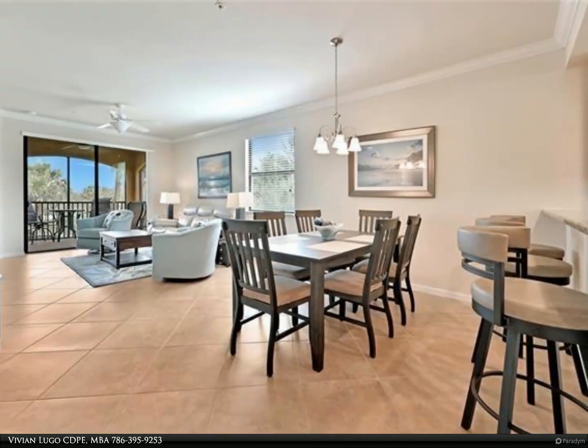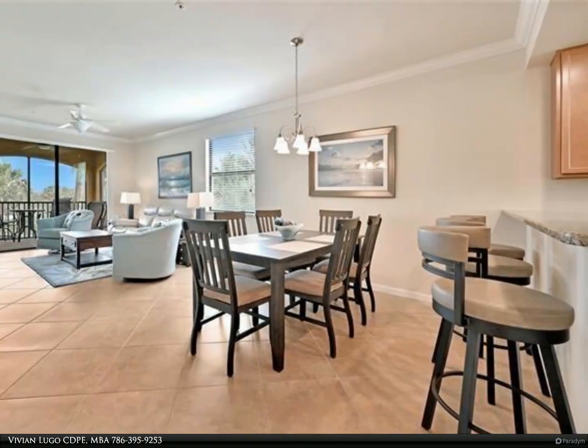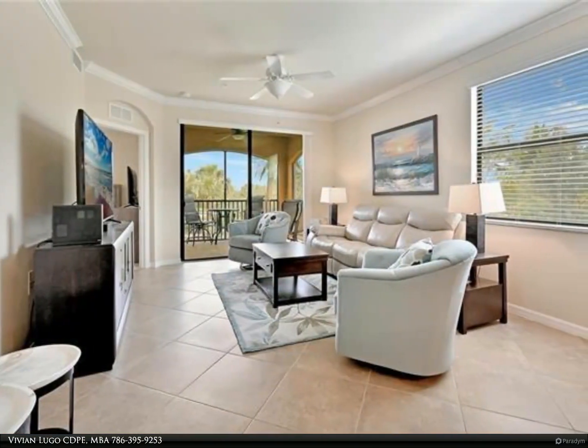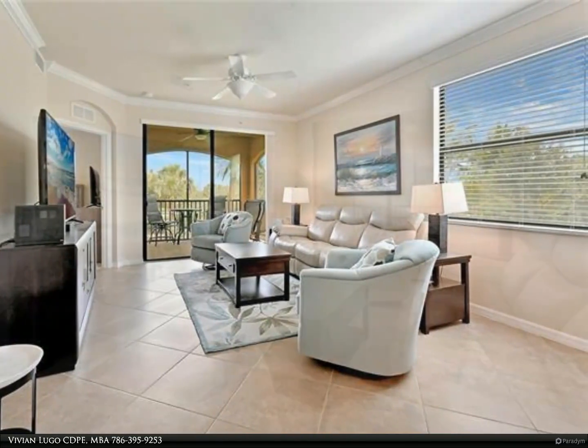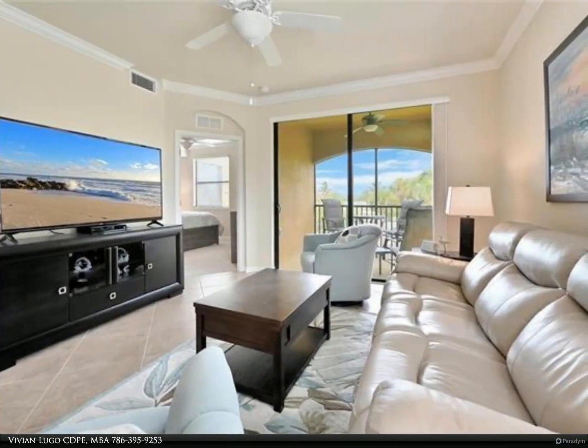Bright and airy with southern exposure, tastefully furnished, barely lived in, this unit offers 2 bedrooms plus a den, kitchen with breakfast nook, granite countertops, stainless steel appliances, and enclosed lanai with fantastic views. Better than new, move-in ready.